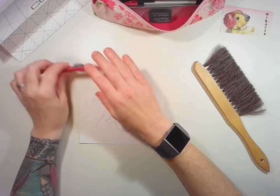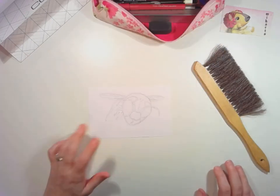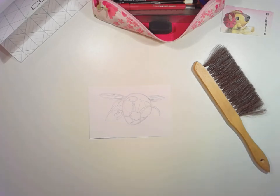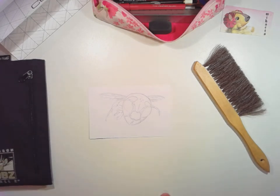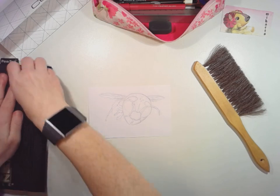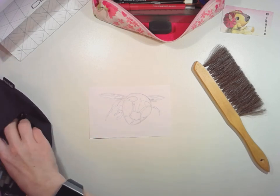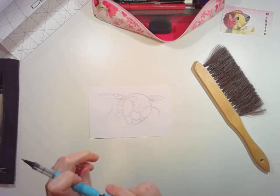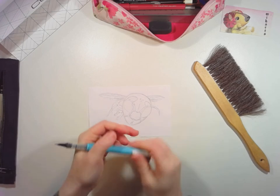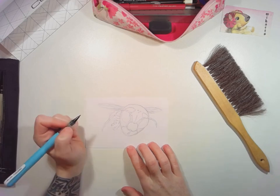Now, I'm gonna ink. So, I didn't get my ink pouch. Hold on just a second. Gonna use my... Ooh! And I'll use this. I'll just ink the whole thing with this. It'll make it faster. My favorite little brush pen.